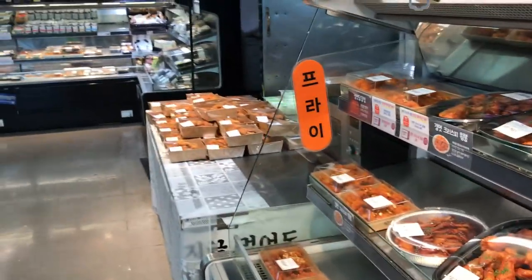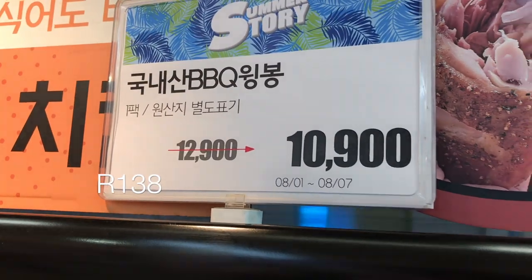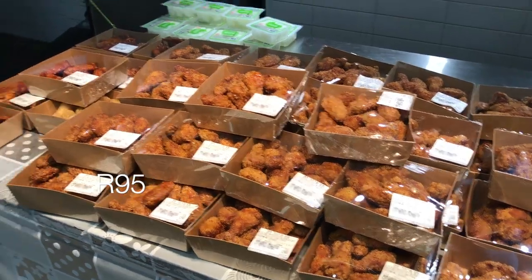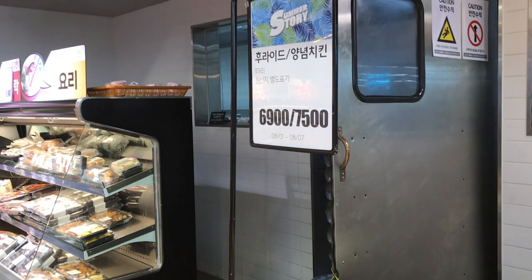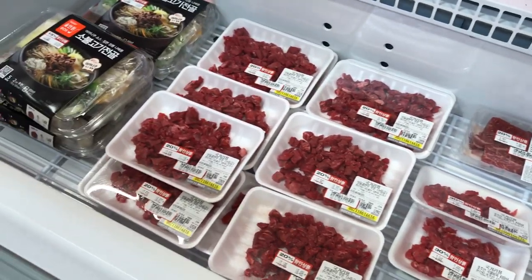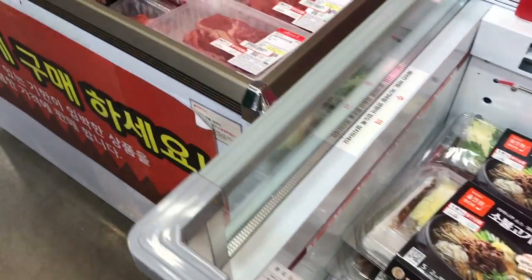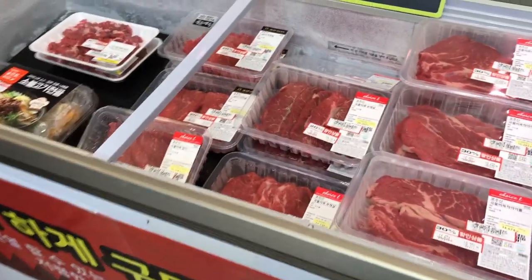Cooked food for chicken, which goes for around 10,900. A lot of pieces. There's fried chicken for 7,000. The most prominent part is just taking any meat you want because you don't know what it is.